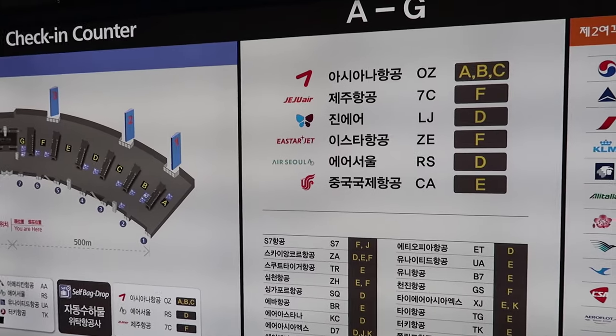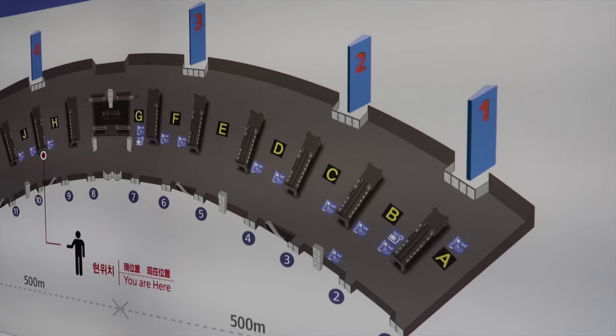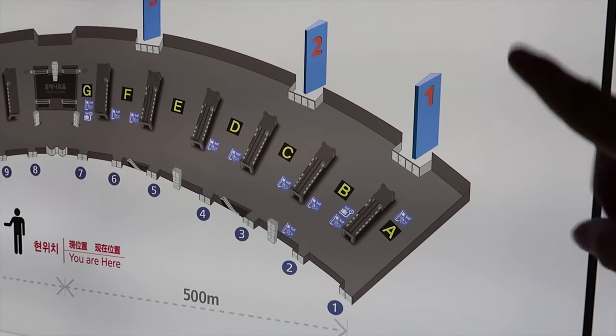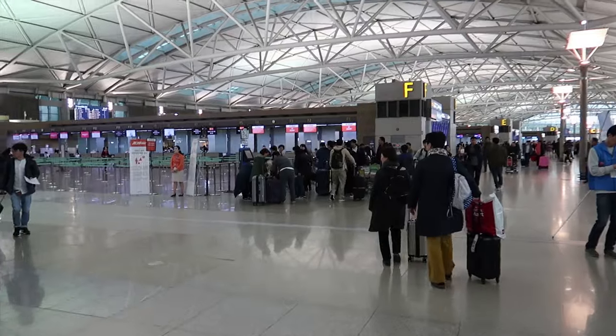All right, so the check-in counters for Asiana are now A, B, and C. A, B, and C is just the right end of the terminal. So that's the left end, and the right end is just the other direction. As you may know, right now Incheon is quite busy because morning flights are when the peak period is on, as opposed to, say, nighttime. It's kind of weird, eh? But it's not as overcapacity as it was when I was there back in January. I'll show you around.